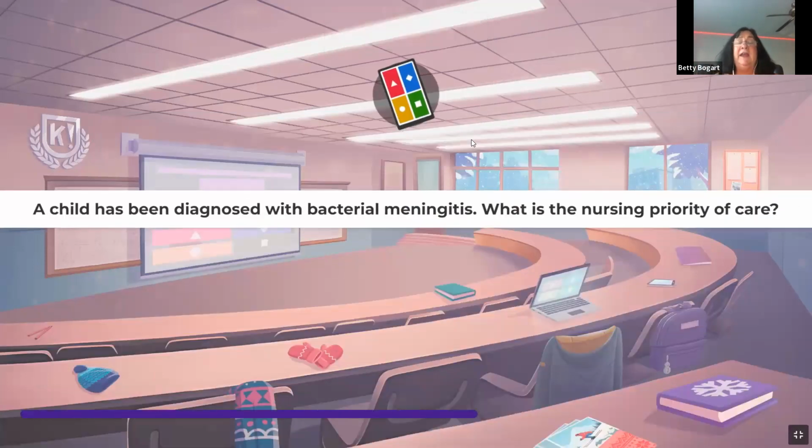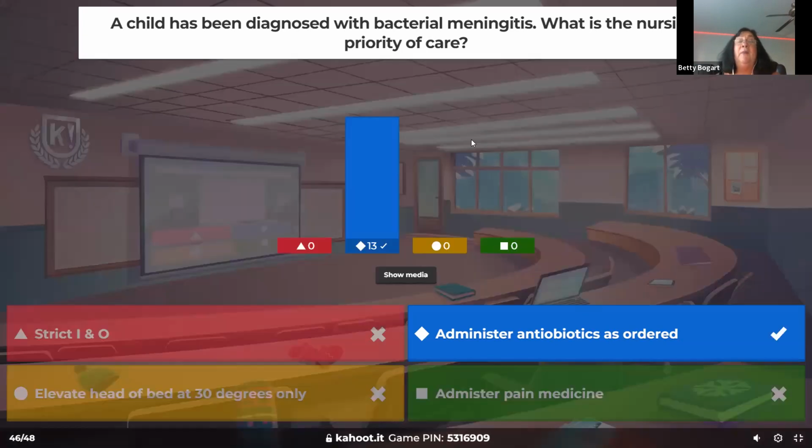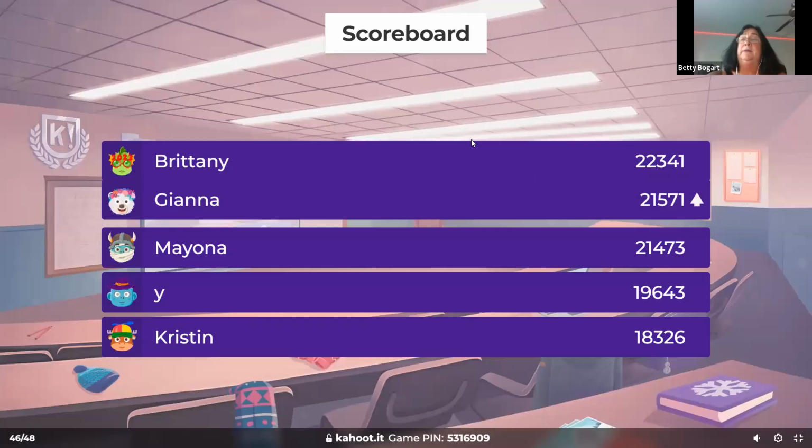So you have a child diagnosed with bacterial meningitis. What is the nursing priority of care? So you just get an infant up to your floor or a child, it's bacterial meningitis. What is your priority? Your antibiotics are number one. Very good. Good job.